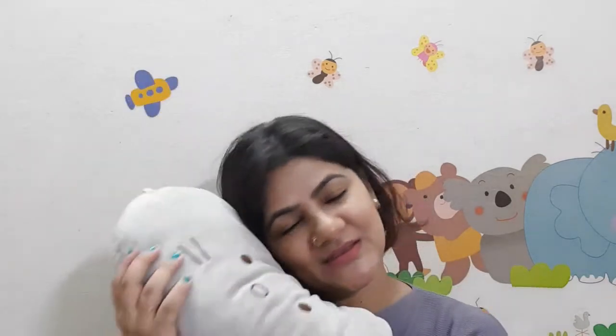It is still soft, the material. My son uses it as a night pillow. You just have to put, I think I'll show you this way. You just have to put your hands here and he just sleeps on this, and he really likes it. So I thought of buying one more for him.